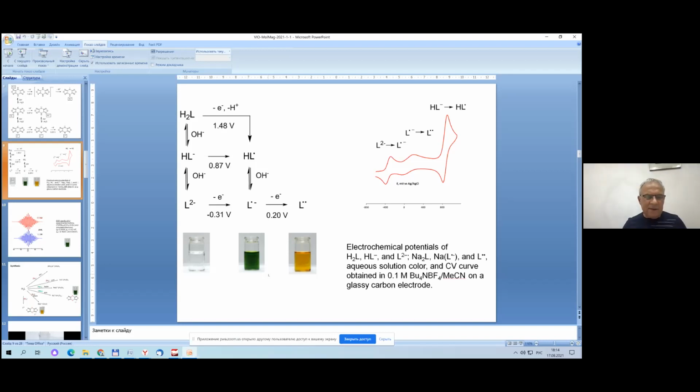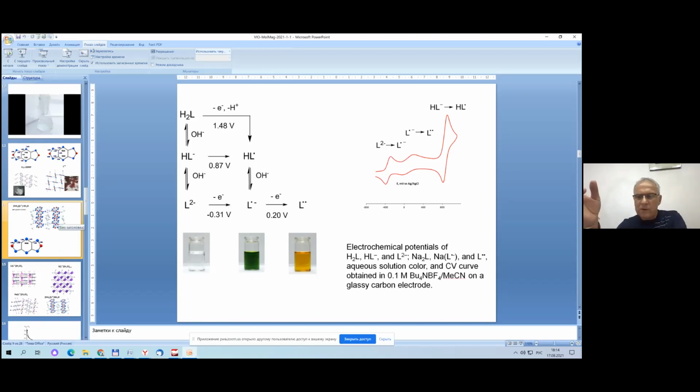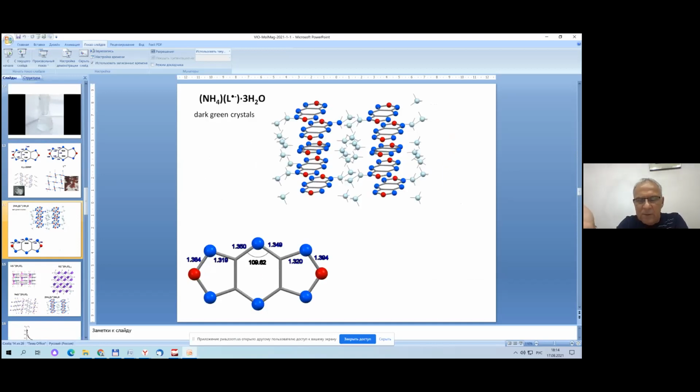Very nice and interesting talk. Thank you so much. I have a question concerning the packing diagrams you have shown for the compounds containing simultaneously ammonium and water molecules. Was it possible to make the difference between them? I mean, did you see the hydrogen atoms, or are there some particularly interesting hydrogen bond interactions between these two molecules, ammonium and water?